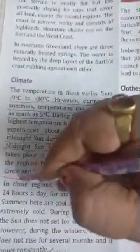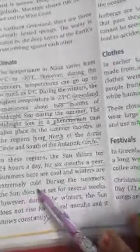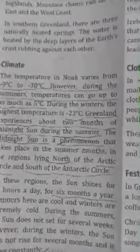The midnight sun is a phenomenon that takes place in the summer months in the region north of the Arctic Circle and south of the Antarctic Circle. Okay. Now in these regions, the sun shines 24 hours a day, for 6 months a year. For 6 months it shines 24 hours a day. Summers here are cool and winters are extremely cold. So they are experiencing summer, they are calling it summer, but it is cool there.